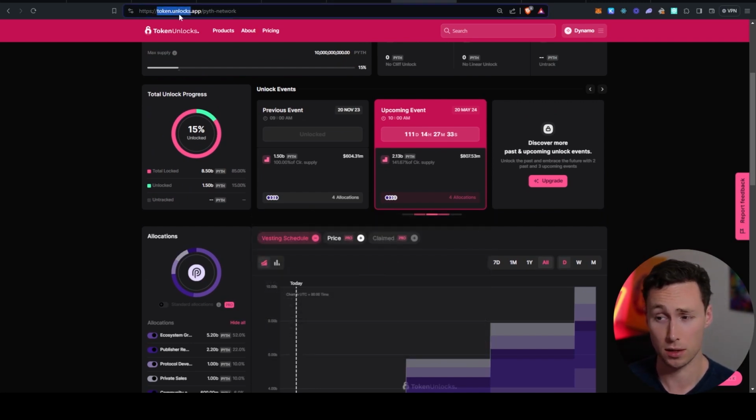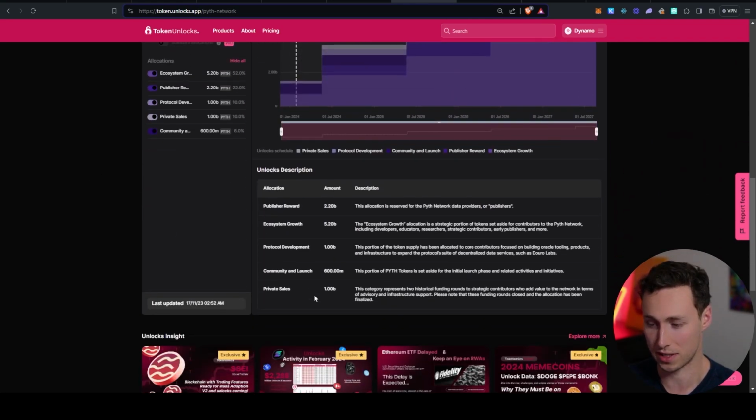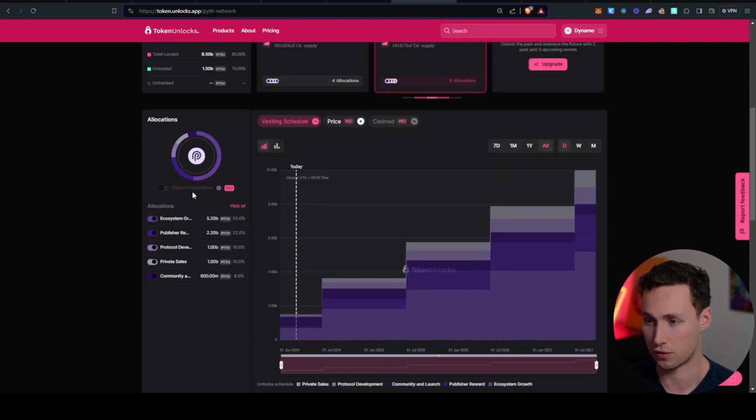By the way, this website is token.unlocks.app. Really useful website for finding token unlock schedules as well as the distribution of tokens. Huge fan. But what exactly is the token used for, right? Is there any reason to hold this?